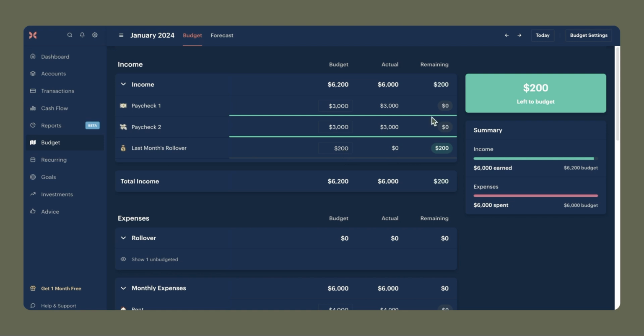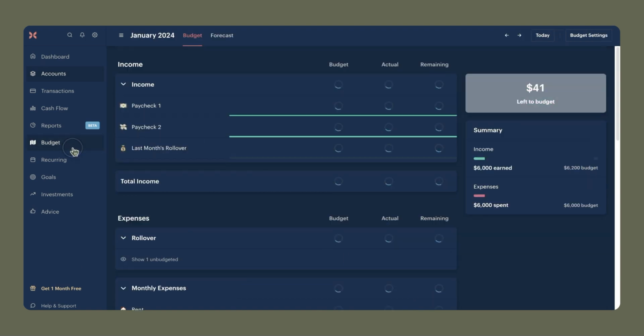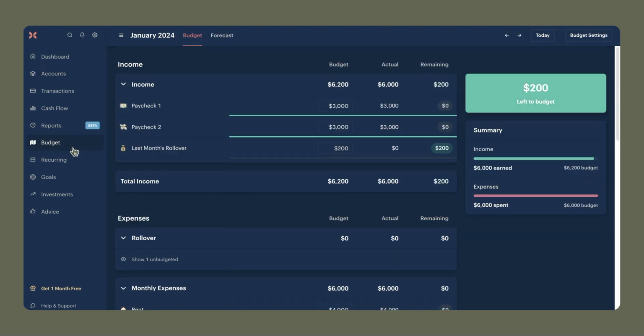So now that we have reconciled all of our categories, we can look at this number in the top right and check our bank account now at the end of this month and see if it matches up. So I'm going to head over to the accounts tab, and we will see that I do in fact have $200 left over in my bank account. So that means that we have fully reconciled our bank balance with Monarch.